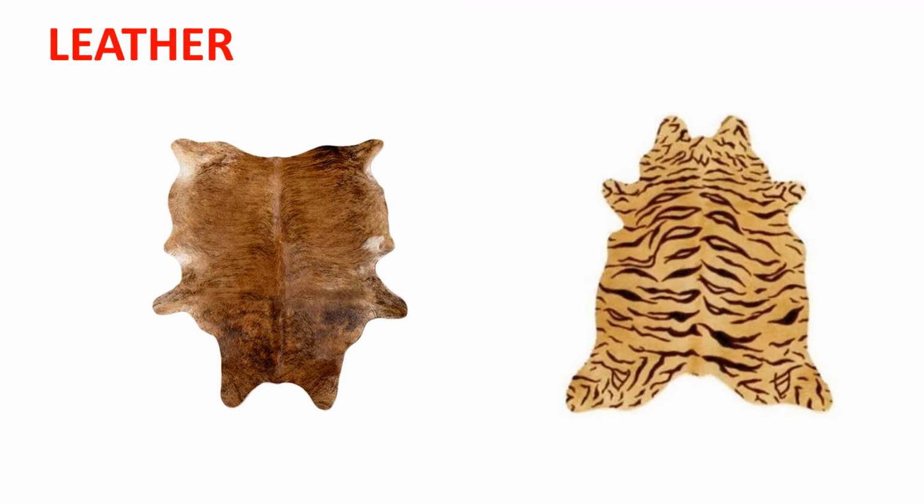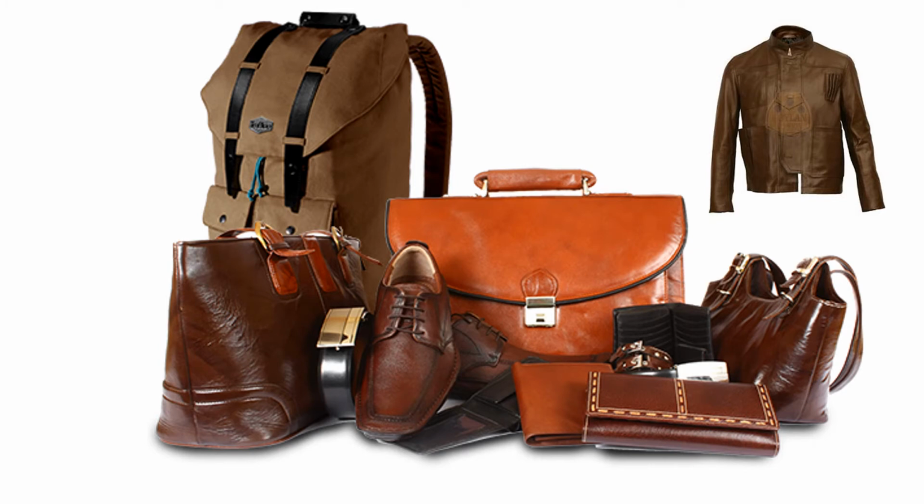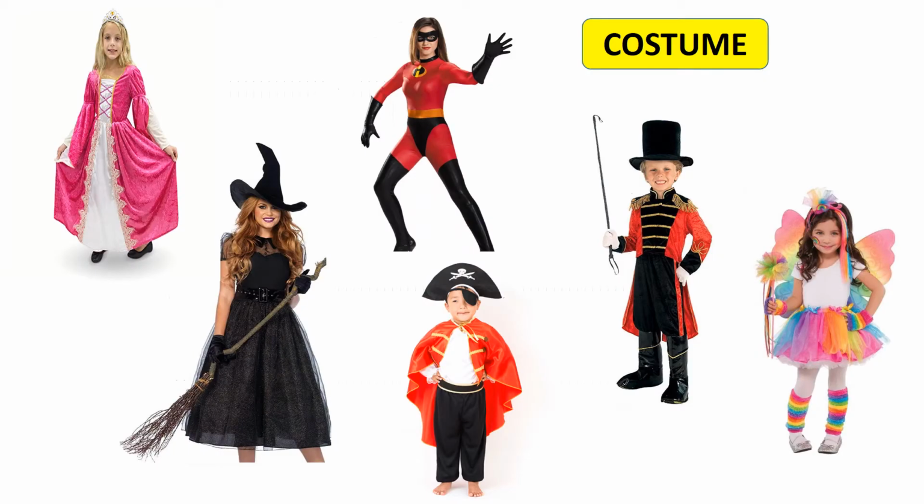We get leather from animals' skin. Leather is used to make jackets, shoes, bags, and many more. Costume. Costume means clothes worn for an event, or a play, or for a party with a theme.